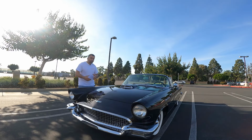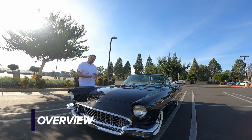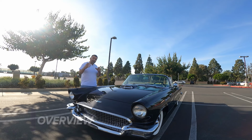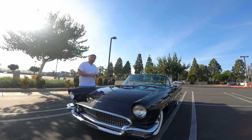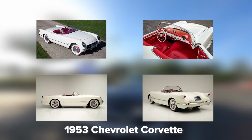All right, I'm going to tell you a little bit more about this 1957 Ford Thunderbird, but before doing so, I'm going to tell you a little bit about the history of Ford and how they came to make this Thunderbird. Ford saw that one of their main competitors, Chevrolet, had introduced the Corvette in 1953. Ford didn't have an answer for that.